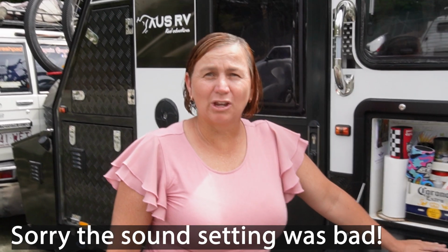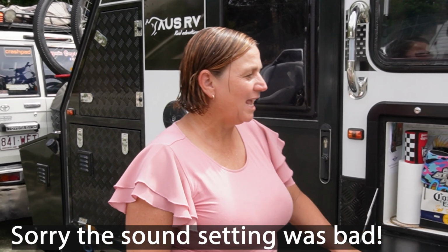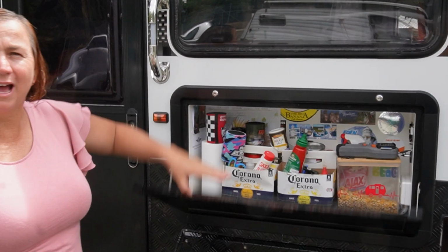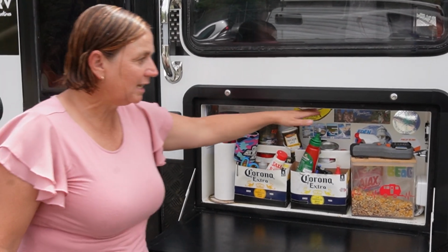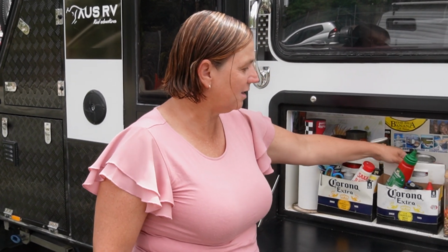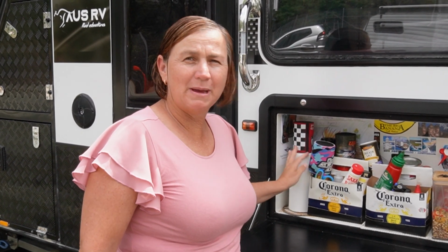Okay, the part that I love, and the part that a lot of people actually come and talk to us about, is our bar. If you have a look, it just looks like a normal bar, but it's almost a hand width in there, so we can have things like our cereal, our sauces, our paper towels sitting in there. So it's an extra storage. Bonus, I love storage.